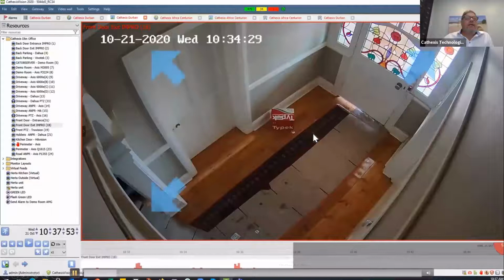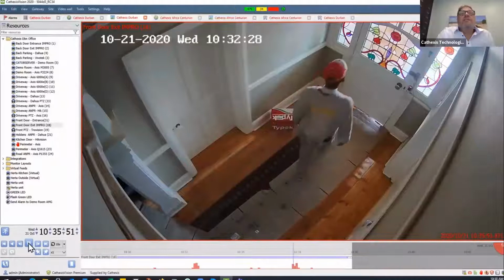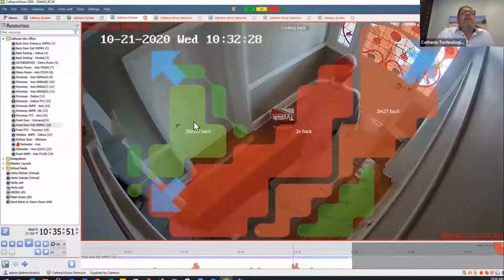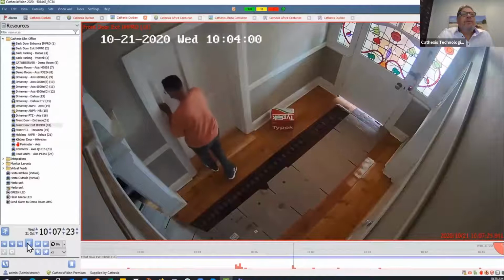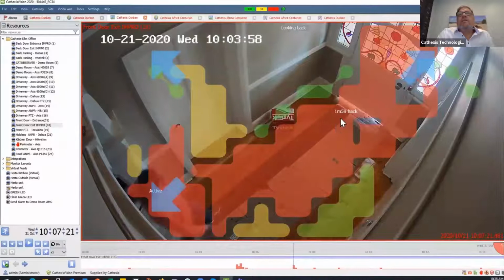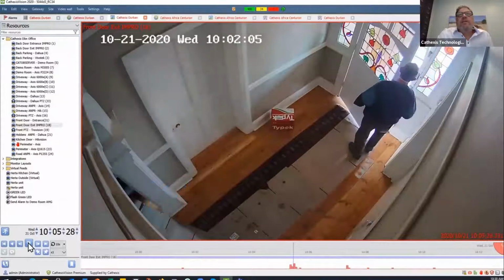And if I click on the color, so you can see the green one is a few seconds back, and it shows me the motion that was in that particular area. So 28 minutes back, there was motion by that door. I click on that, turn the trail off, and there was motion by the door. Now I can turn the activity trails back on. And I can see in the red section, 1 minute, 59 seconds back, there was motion over there. So it gives you an immediate overlay. You don't have to configure anything.